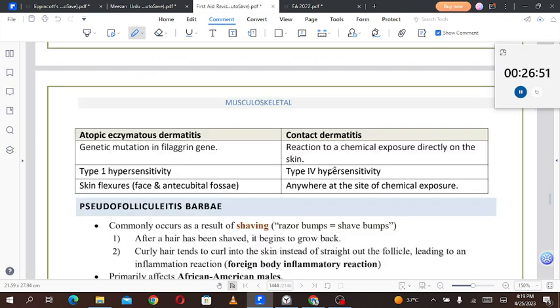Moving forward to atopic eczematous dermatitis: genetic mutation in the filaggrin gene. So let's differentiate those two kinds of dermatitis. The first one is atopic or eczematous dermatitis. Genetic mutation of the filaggrin gene, okay, it is a type 1 hypersensitivity reaction, and skin flexures, for example face and antecubital fossa, are most commonly involved. In contact dermatitis, it is a reaction to a chemical exposure directly to the skin. It is a type 4 hypersensitivity reaction, and anywhere at the site of chemical exposure will cause contact dermatitis.